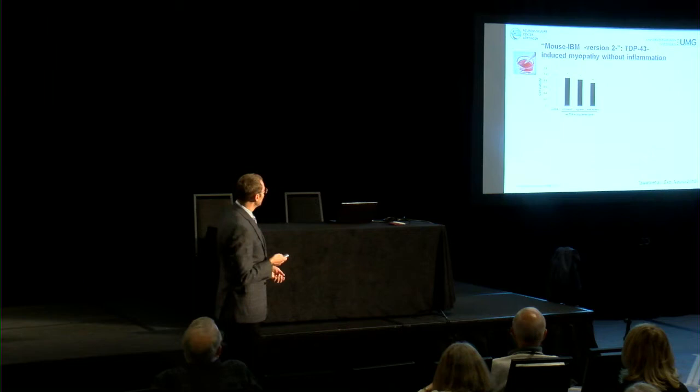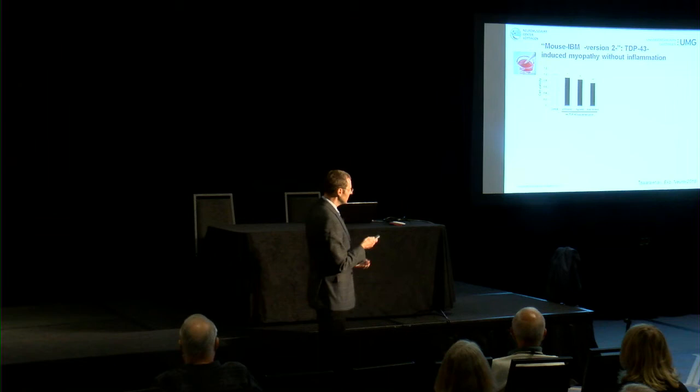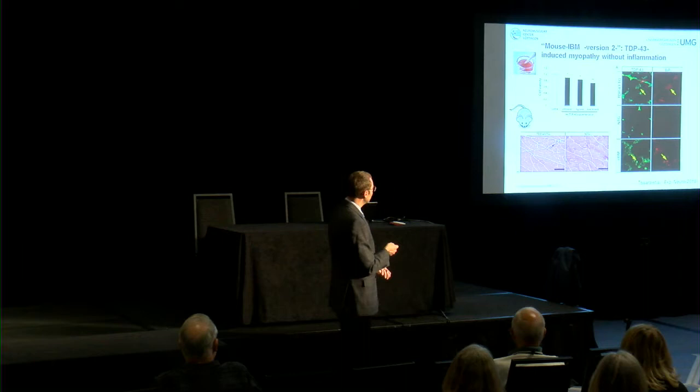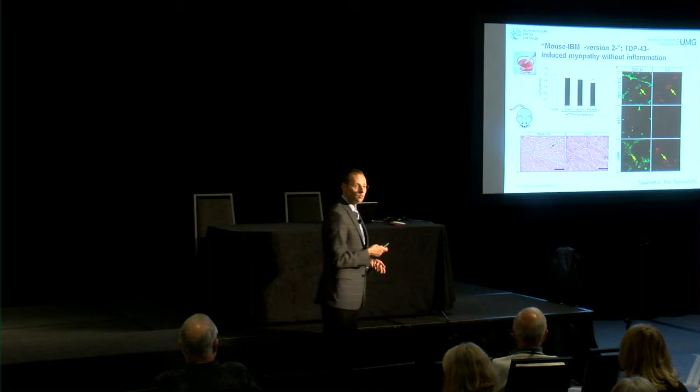This is another model with TDP-43. This is one of the molecules that we see in the skeletal muscle, and again, we have damage signaling in the skeletal muscle of mice, and in the cell culture, the cells die. And we see that the fibers that are positive and show degeneration also have signs of endoplasmic reticulum cell stress.